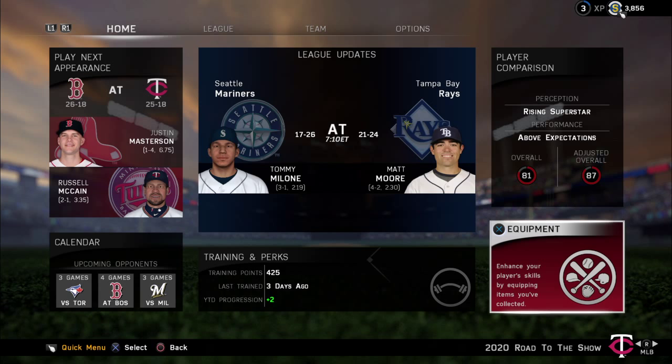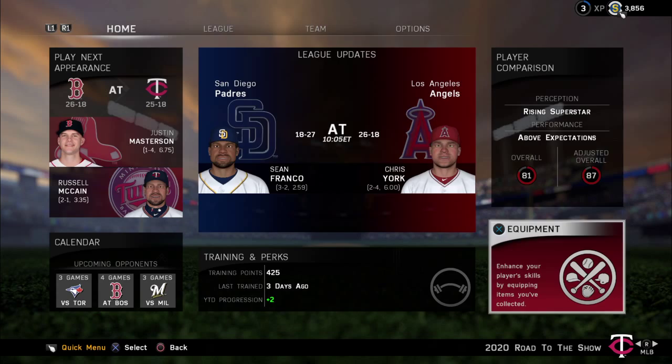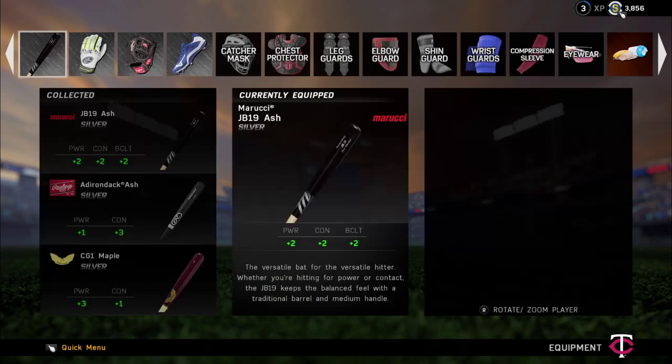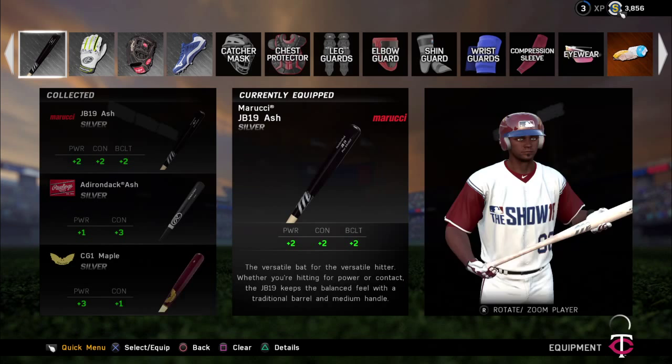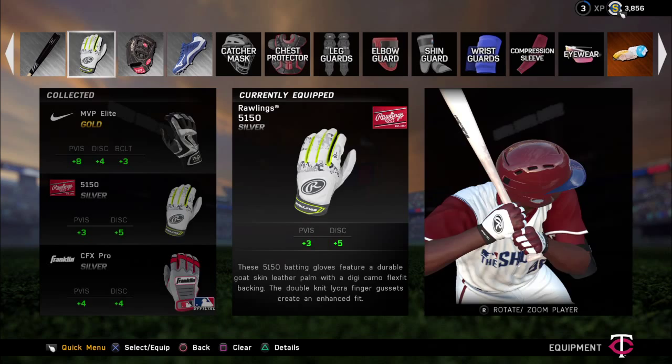Today we have MLB The Show 16. Today we're doing game one for Leroy Holmes. He's my closing pitcher. Here's a few of the equipment options I have for him. He's a closing pitcher, so you don't have to really worry about batting gloves. That's what my mitt looks like.